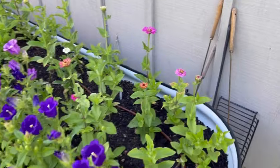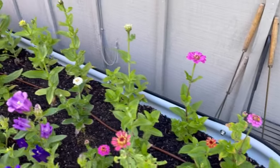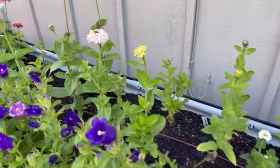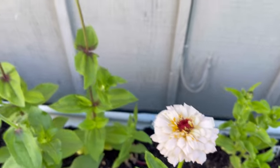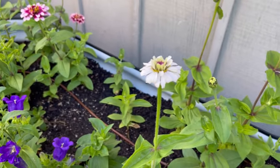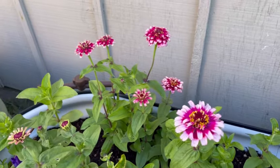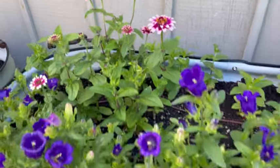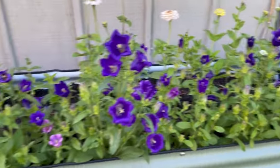The zinnias behind there are starting to bloom as well. These zinnias are from Floret, so I'm getting some of those pretty champagne colors that I was hoping for. And you can see I've got some pink ones back here as well. So definitely some really pretty things here in my Vigo garden bed, this first one.